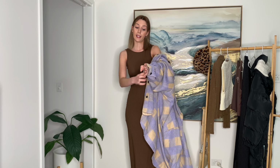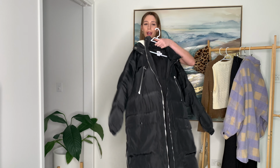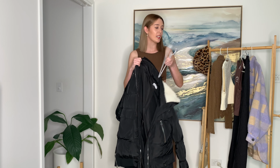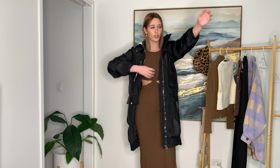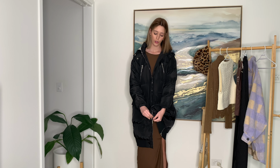But enough about this jacket, because we do have one more, and that is this absolutely massive puffer jacket. It is still the most perfect giant oversized puffer jacket. Look at this. It is so long, so warm. So you have heaps of different options about the ways that you can wear this jacket. As you can see, there are two zippers.